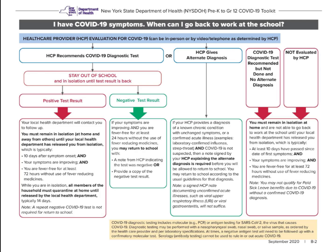The information presented on the following slides will address what happens when a staff member has symptoms and is unable to come to work.